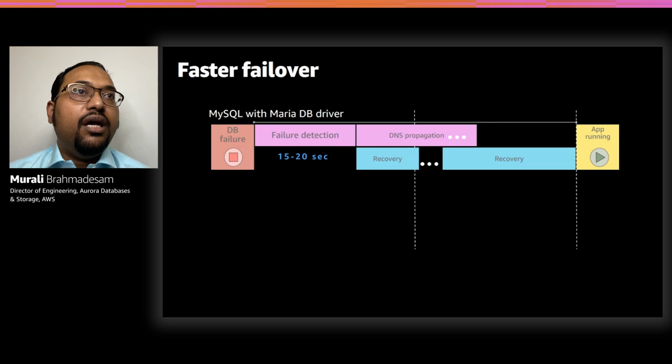And the MariaDB driver doesn't wait for DNS propagation, but the database has to do recovery. We have already seen it depends on the workload and the configuration of the checkpoints and the log size and so forth. So this can be unbounded before the app can be run.